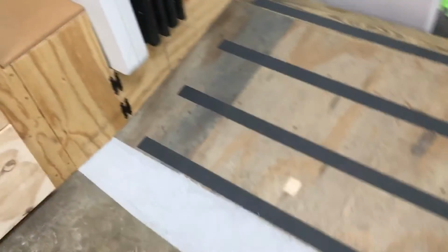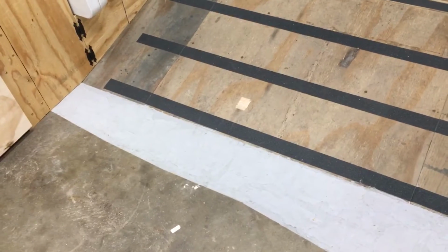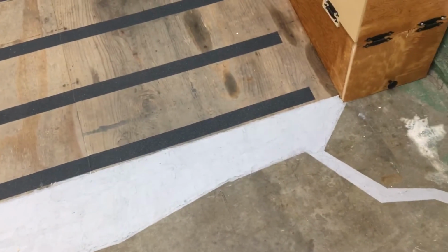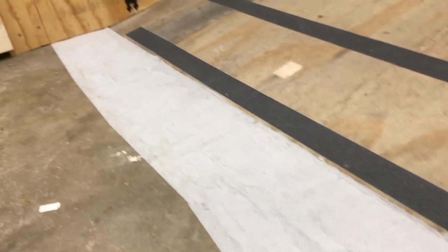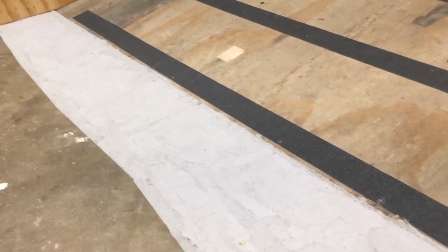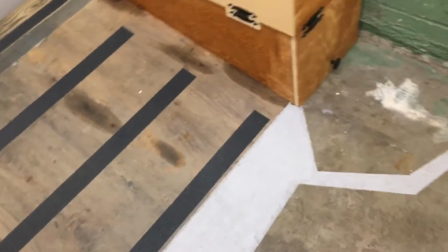Yeah, and then this transition to the ramp was all sunken in when we moved in, and so it was a tripping hazard. It collected a bunch of dust, and there were some gaping cracks that you could also lose little screws and parts in. So I kind of filled that in, and now it's just a nice smooth transition. It makes rolling heavy stuff in and out better, and just so you don't trip and all that.